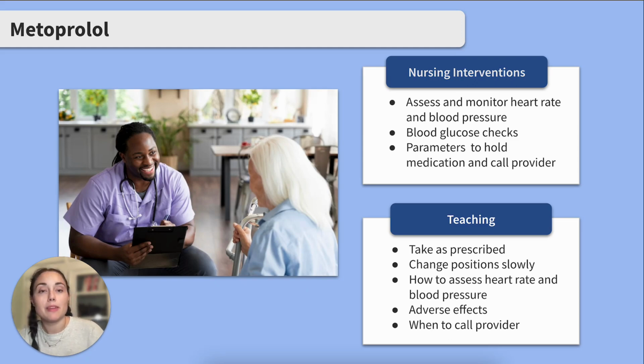If you're thinking what I'm thinking, we need to mention our clients with diabetes. Since metoprolol can mask symptoms of hypoglycemia, remember to be vigilant about blood glucose testing. What if the client is experiencing symptoms of bradycardia, hypotension, or CNS effects like confusion or lethargy? Well, we would want to hold the medication and notify the provider.